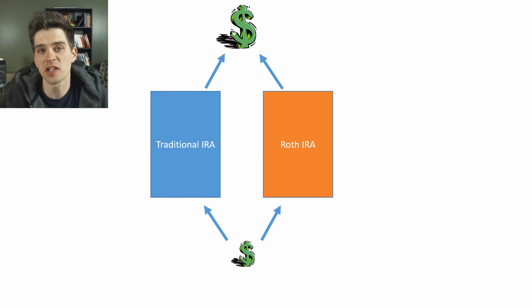In this video, I'm going to explain the complicated subject of the Backdoor Roth IRA contribution. Now, this is a technique to contribute to an IRA if you surpass the income limits, if you make too much money to otherwise be able to contribute to a traditional IRA or a Roth IRA. So we're talking like six figures here. So if that applies to you, keep listening.